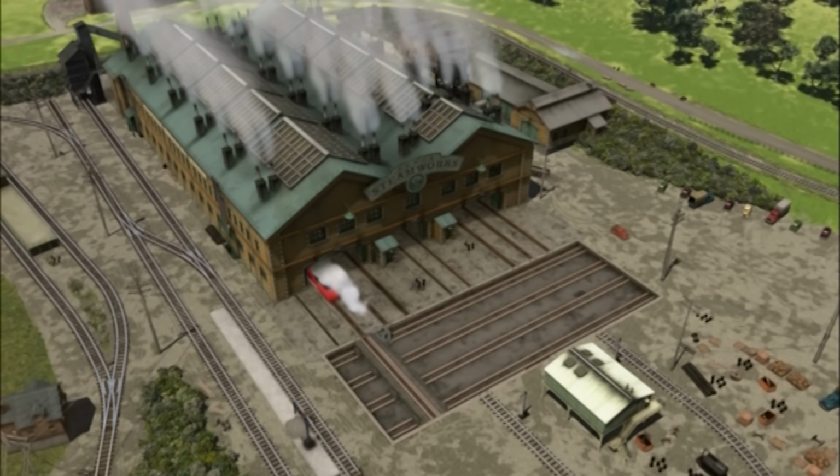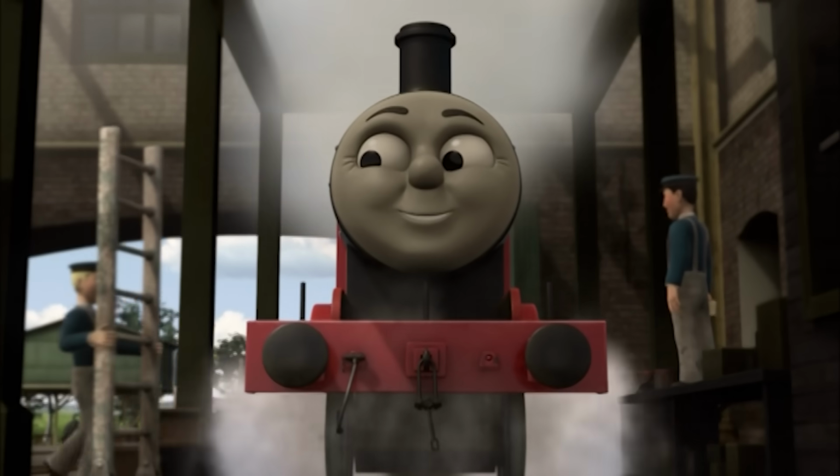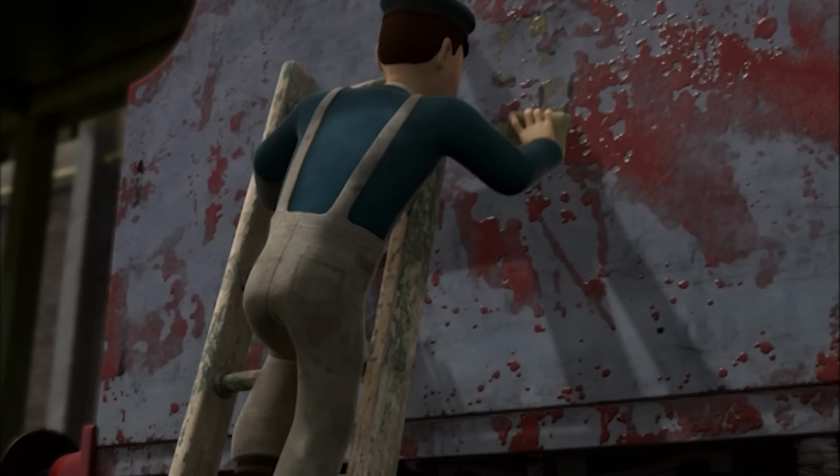It's also pretty cool that the plot revolves around something actually train-related that they've never shown on screen before. Engines getting undercoats before their final paint job is applied.